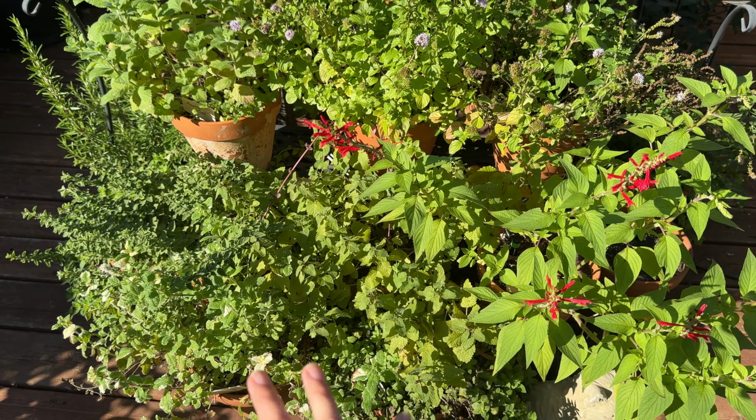I think most of the peppers right now are green. I don't know how much more time I have with them as things are starting to cool down, supposedly. But I am still getting some peppers.